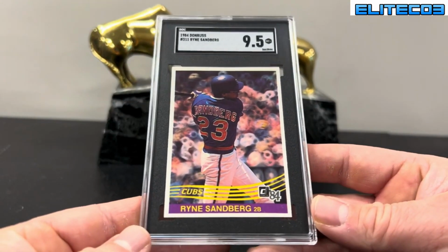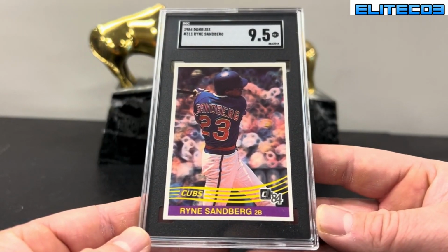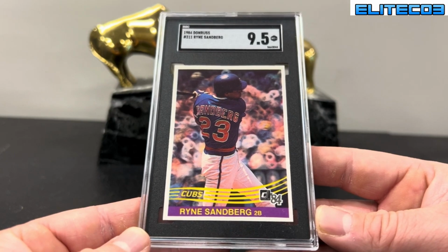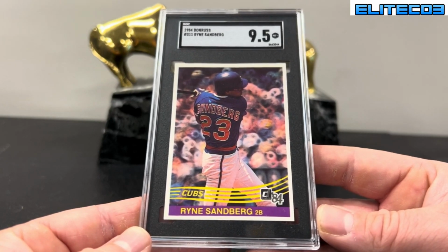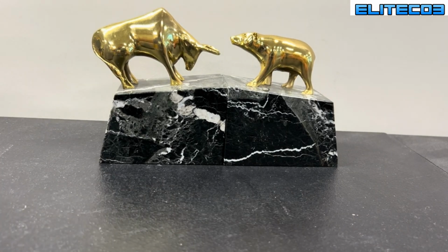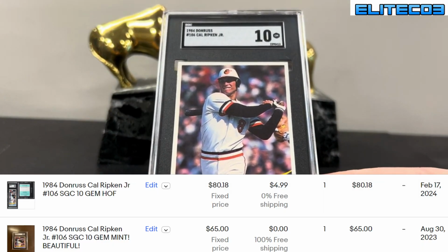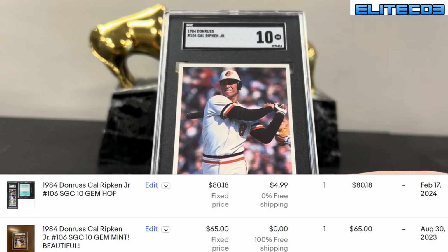Ryne Sandberg, '84 Donruss. These '84 Donrusses are so tough to find centered. I broke a few sets of these, and mostly every card's off centered, so it's tough. Looking for the strawberry and the Donnie. But this one, I thought I had a good chance at a 10. So Cal Ripken, '84 Donruss.